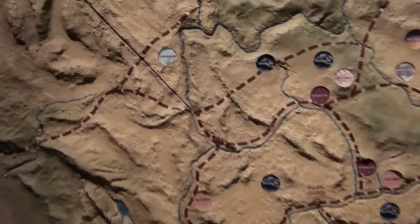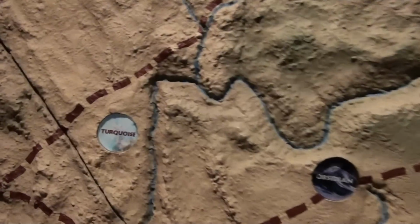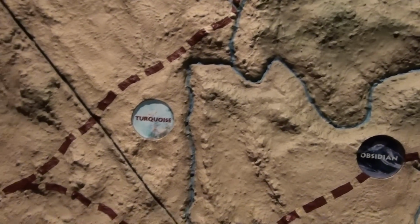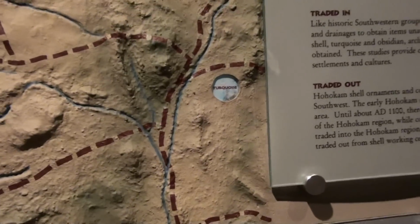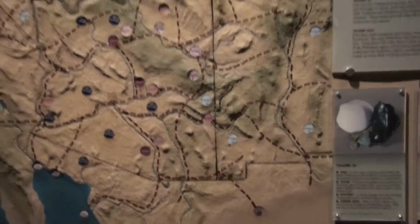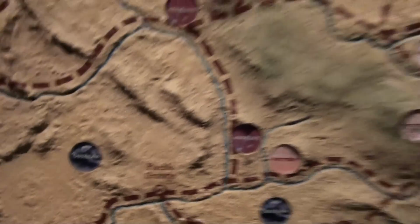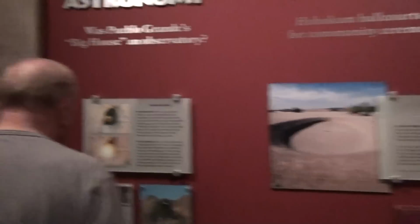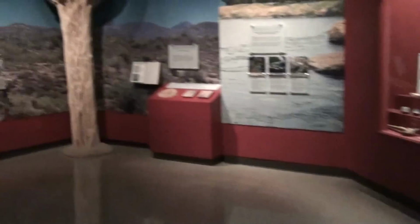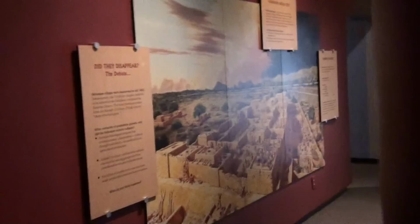Beautiful museum. And it gives you a trade map: turquoise came from California. Wow. Shells came from California. Those turquoise came from New Mexico. Pretty interesting map. Yeah, shells came from Mexico too. And that is a quick glimpse.